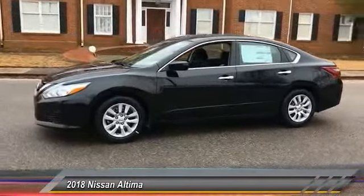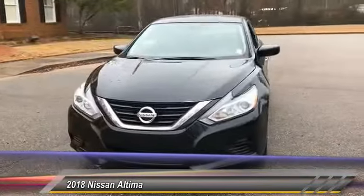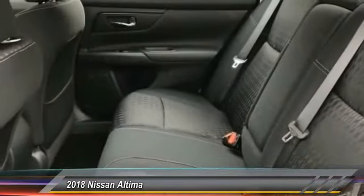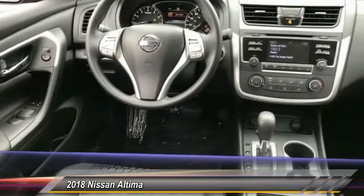This vehicle has less than 100 miles. Here are some of this vehicle's great options: keyless entry, traction control, stability control, steering wheel audio controls, backup camera, anti-lock braking system, Bluetooth, power steering, adjustable steering wheel, driver airbag.